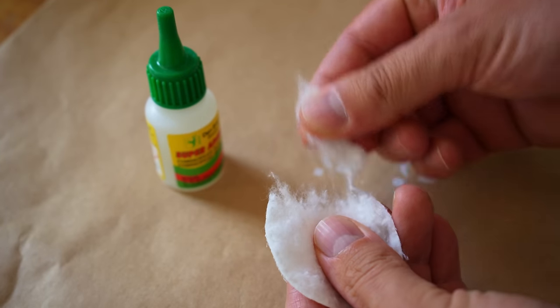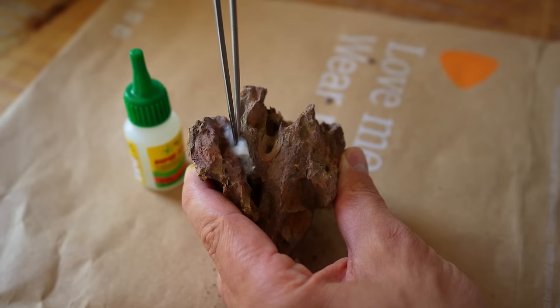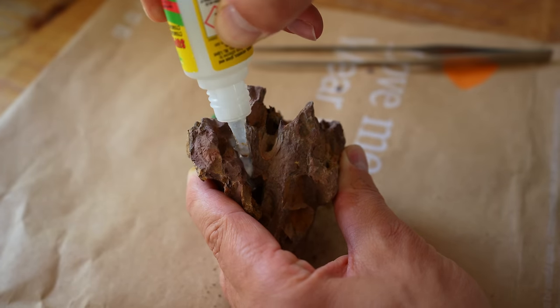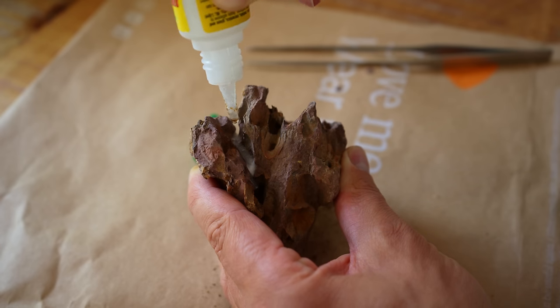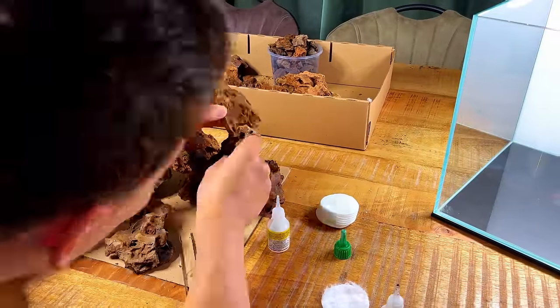To connect everything, I'm using my liquid super glue and cotton pad method. So I take tiny pieces of cotton pad and wedge them in between the rocks that I want to connect. Then I soak the cotton pad with cyanoacrylate super glue, wait about 30 seconds, and then it's completely stuck together. This method is 100% safe, as the super glue becomes rock solid and doesn't leach anything into the water column.